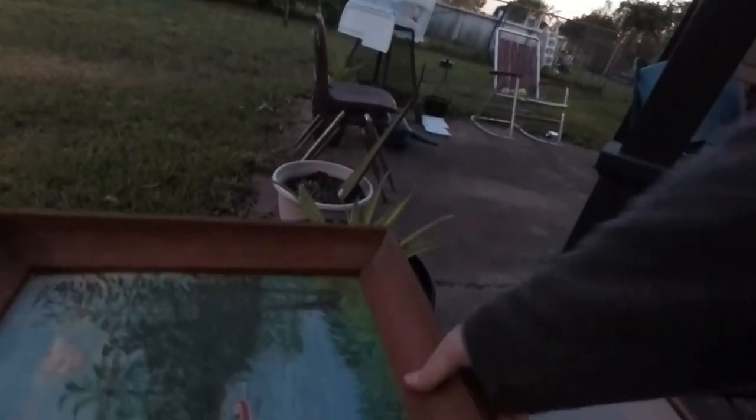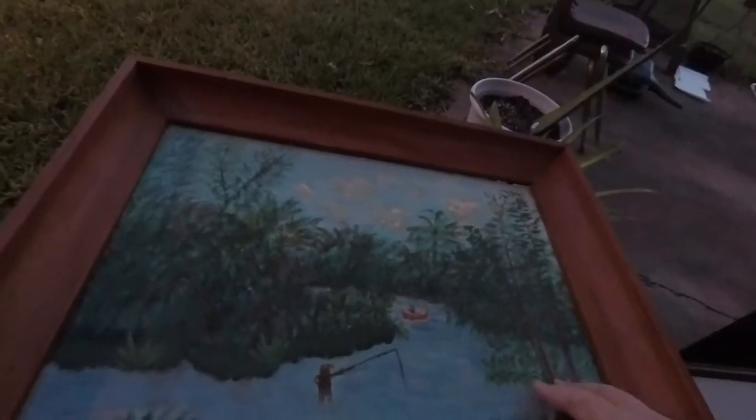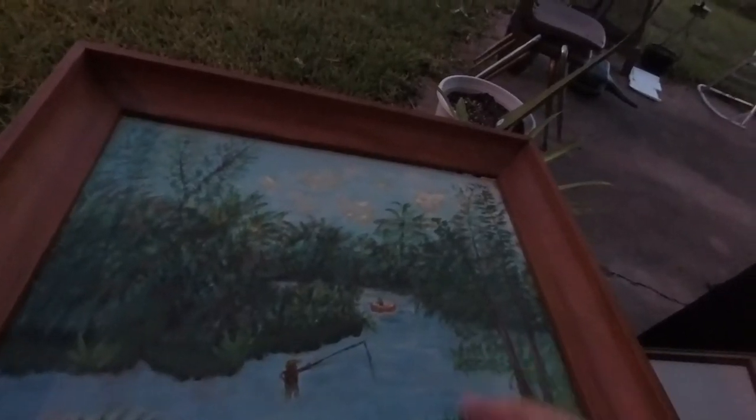I have to show y'all in the basket. Pair of tennis shoes. That's all that was in there. And then in this box we have this painting, not signed. It's kind of nice. Have a frame, nice big one, and another frame. The glass is not hooked in. Has the glass in there, it's not broke. So that's good.